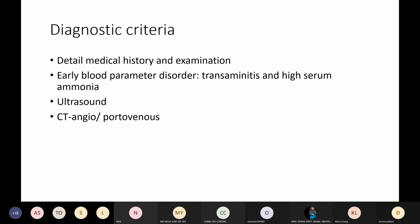Diagnostic criteria: of course, we need a very detailed medical history and examination. Early blood parameter disorders in Abernethy malformation include transaminitis with high serum lactate, and the blood gas will show persistent type 1 hypoxemia. We need a bedside ultrasound and echo to carefully inspect the vasculature of the pulmonary and portal vein systems, and we can do a bubble test to rule out any intra- or extrapulmonary shunt. And last, only then do we proceed to CT angio with portal venous system imaging, right?